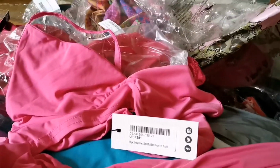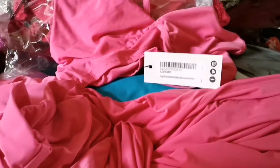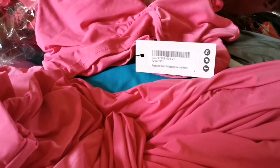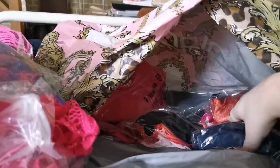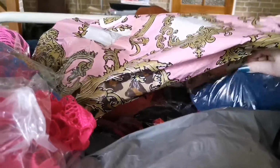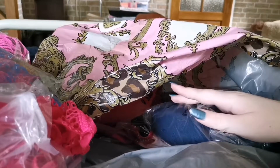And I'm really excited to try this on, especially the maxi skirt part. How will that look, and how am I going to use that? So let's move on. And what is this? This is looking pretty dark. Did I order this? Oh, wait. I know what this is.